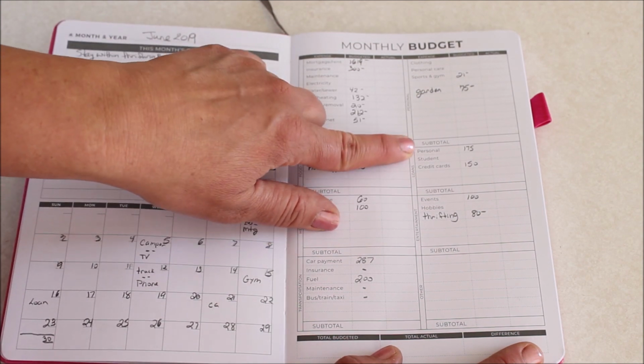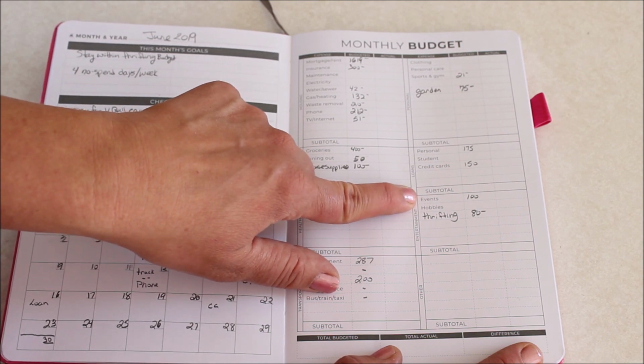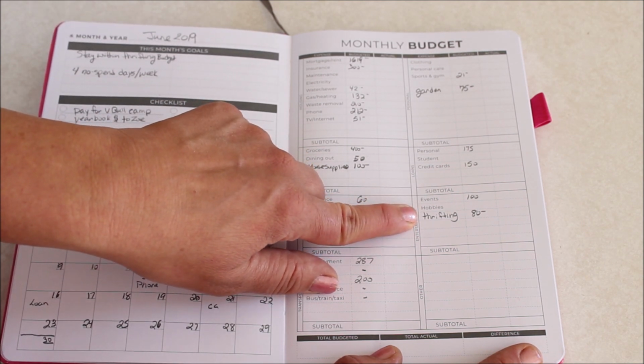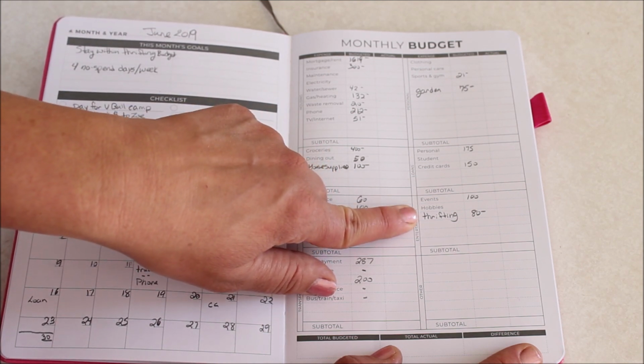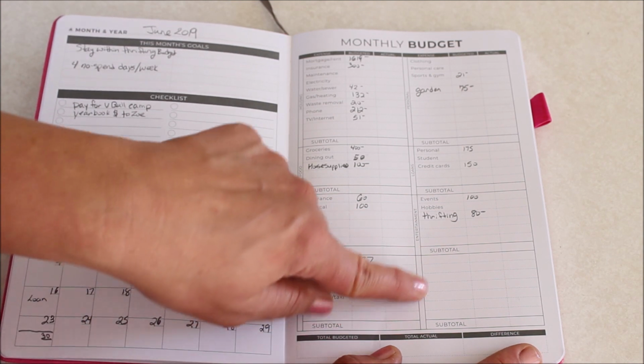The loans, we have the personal and then the credit cards, entertainment. I put in events for 100, and then the thrifting. I'm trying not to spend more than $80. That's $20 a week. I didn't really come up with anything to put in there.